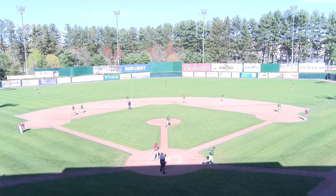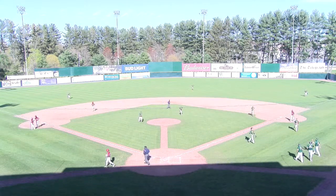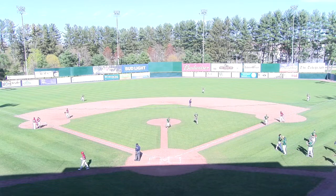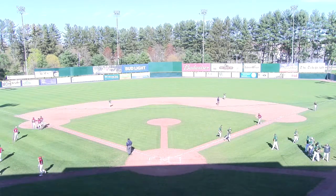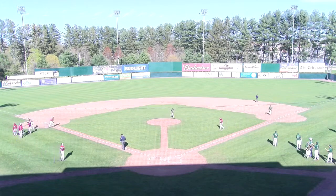And that is a strike, inside low. Batter did not like that at all. Big pitch by PJ to get out of the inning. And after 2.5, we have a tie ball game, 1-1.